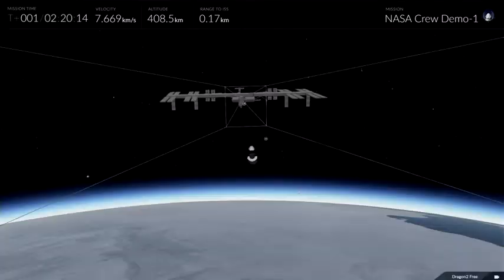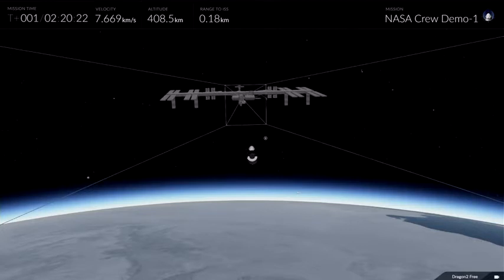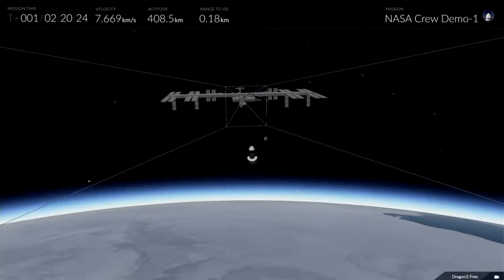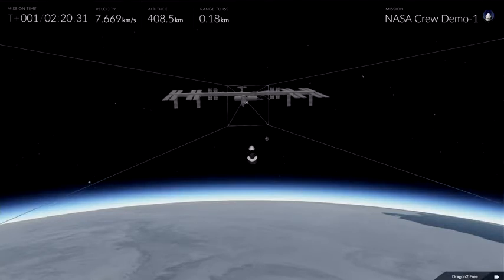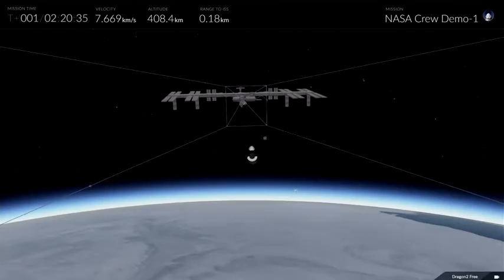All right, we just passed 170 meters away, so just a little under 10 meters to go. And the crew is going to be sending a command once more to Dragon. They're going to command it to hold, so it'll camp out there at 180 meters. In the meantime, the teams in Houston and in Hawthorne are getting ready to do a go/no-go for the actual approach into waypoint number 2, which will bring Dragon even closer. Hold command sent.